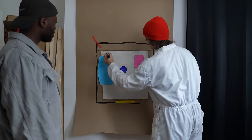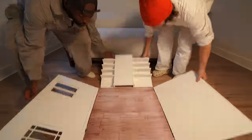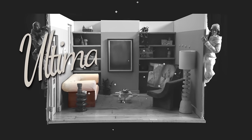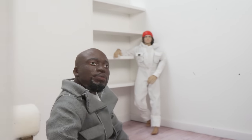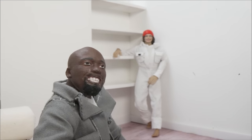He basically said the composition of our room was doo-doo. You could say it was embarrassing. Maybe a bit crippling. So we'll go again, but this time, bigger. This is going to be the key in mapping out how to make our room ultimate feng shui. Let's hope it works, because Cliff said he wants to come and visit our house in 2 weeks. And in true Olamide and Cullen fashion, we said yes.